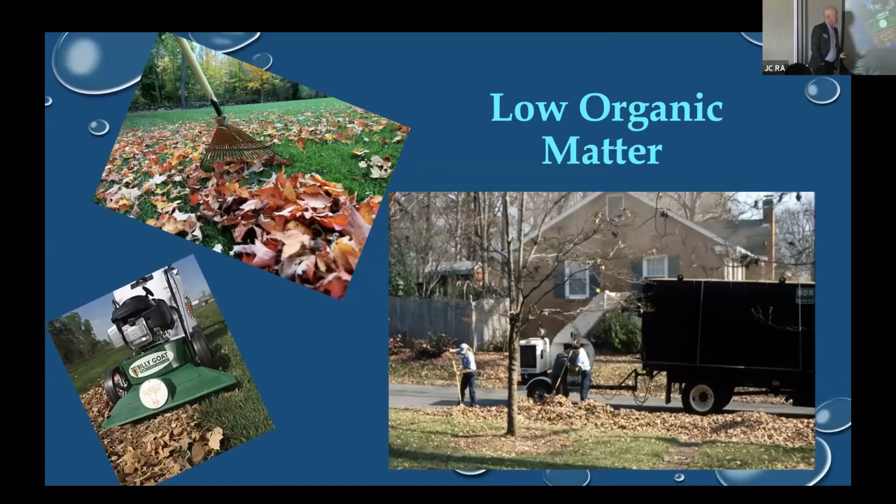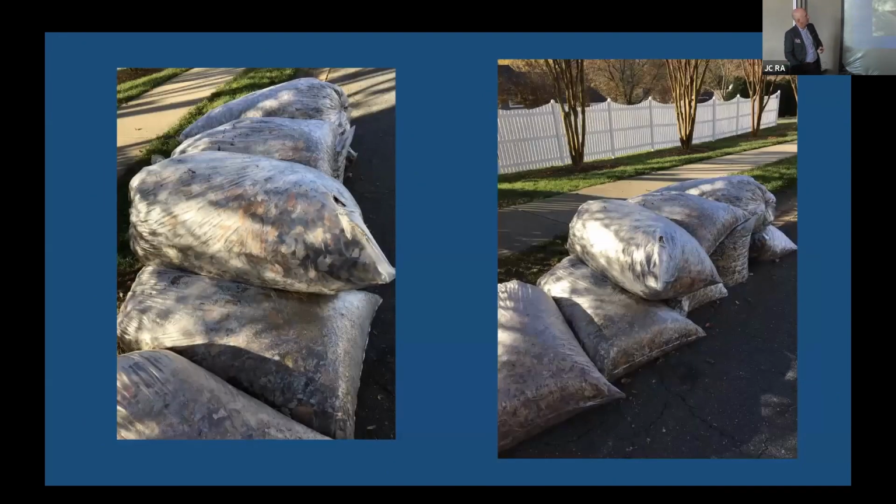Nothing drives me crazier than to go around my neighborhood in the fall and see the big piles of leaves and bags. So maintaining and encouraging organic matter back into your garden, that's an important thing that we do here because a lot of our soils are low in organic matter. And when you're doing this every year, you're taking away free organic matter from your yards. So I don't know. I'm the kind of person that will go around my neighborhood and drag these bags back home and dump them in my beds, dump them on the lawn and run the lawnmower over to get that organic matter back into the soil.